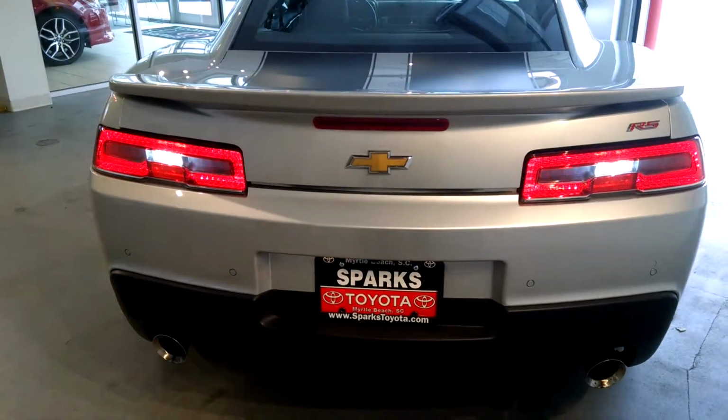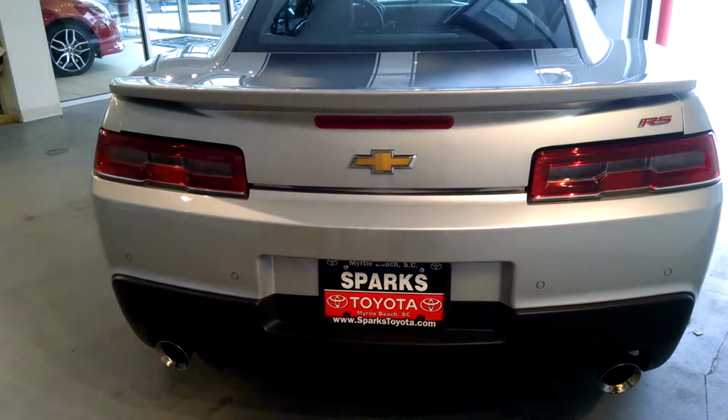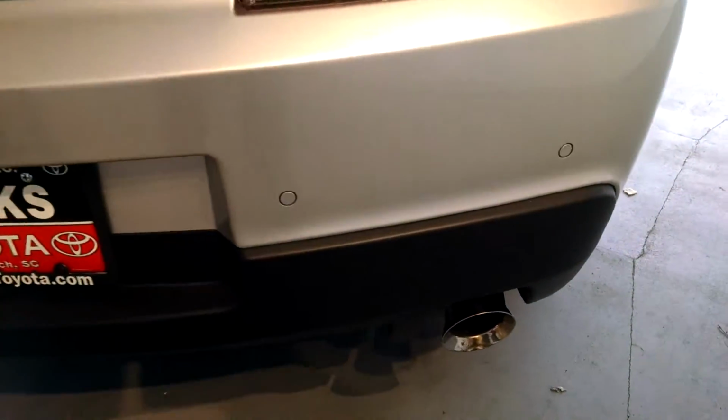Alright, looking into the rear, there's room for two back here, and it also does have the LATCH system if you have a child seat, which is a great feature that you wouldn't expect to find in this car. Here at the back of the vehicle, obviously that beautiful lighting sticks out, as well as the parking sensors and dual chrome exhaust. This thing has a gorgeous back end.